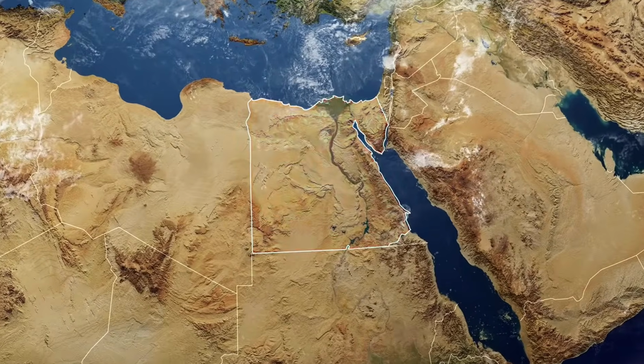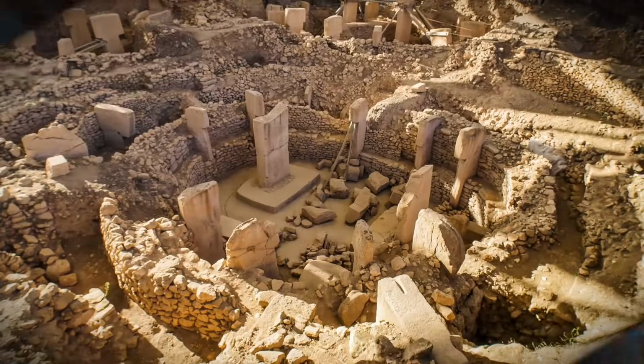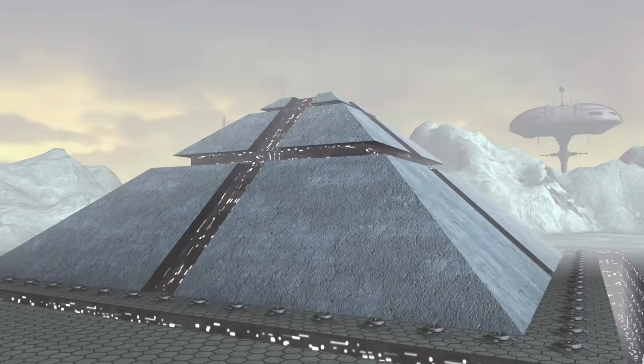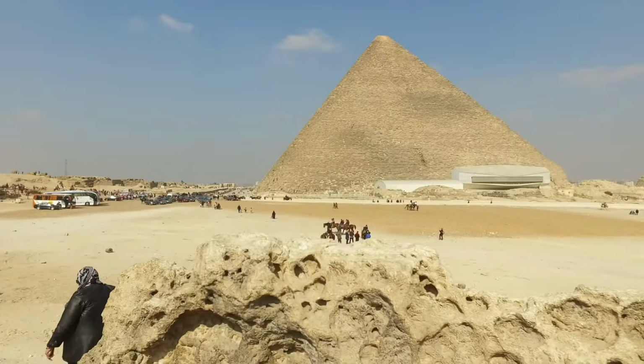Recently, a wave of high-tech scans lit up a hidden picture under Egypt's most famous sites. Satellite scans revealed a lost labyrinth under the pyramids. Now that is the headline, but what does it actually mean? Today I'll break it down simply.